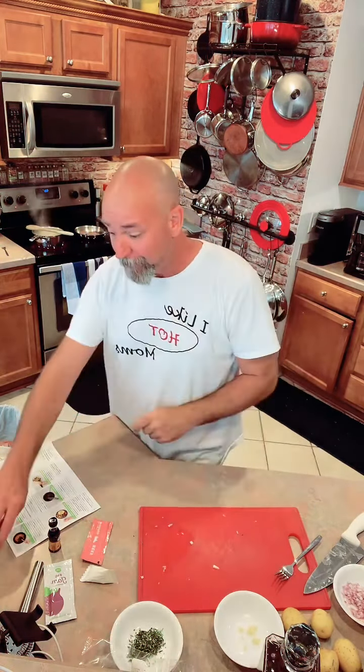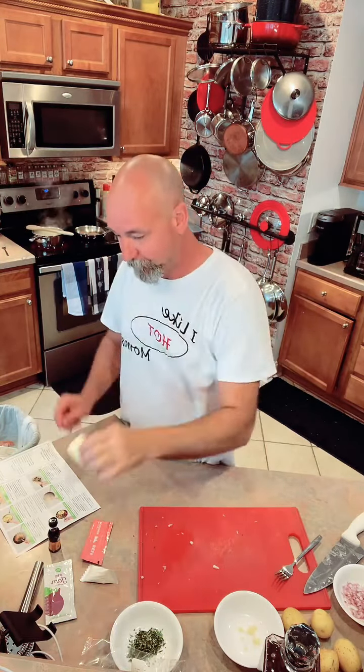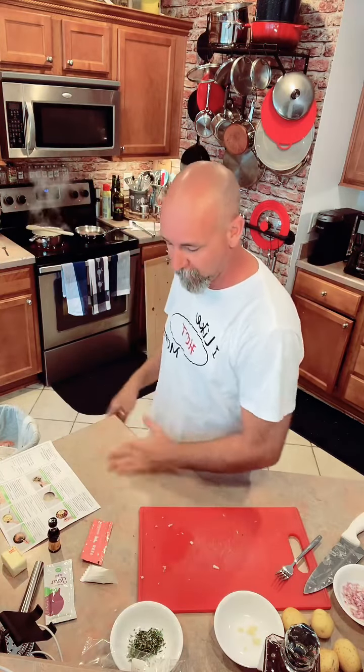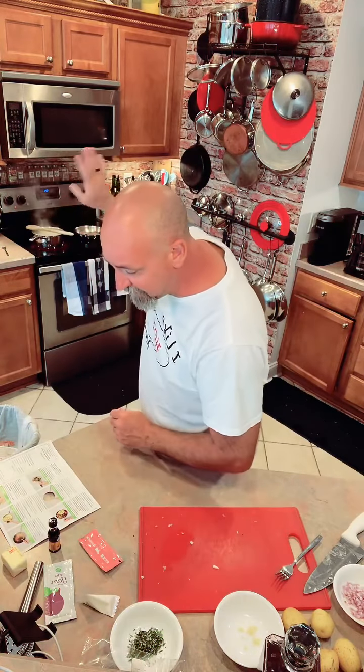Ooh, butter. We got butter. Oh, the coffee cup has bedwork on it. Well, then I'm not going to show the coffee cup. How's that sound? Okay. All right, so we got the potatoes cooking.